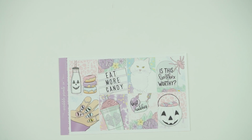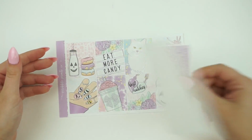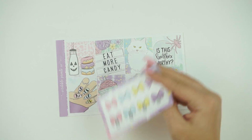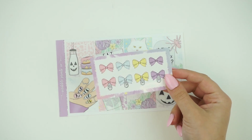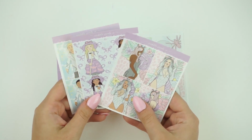So then there's a ton of different add-ons for this one as well. You do have the option to add on the glitter sampler, which, how cute are these colors? I think again with holo or silver would be so cool. There's also the bow if you want to add those on. I think these are going to be really popular bows because they have the silver clip and they're just pastel colors. And then there's also a ton of different fashion add-ons.